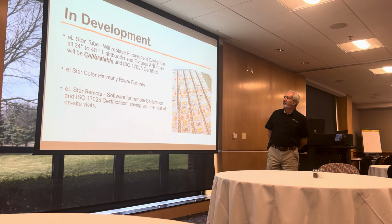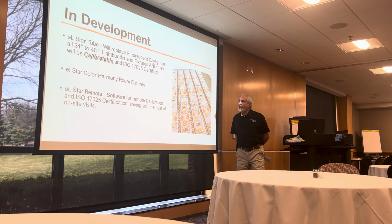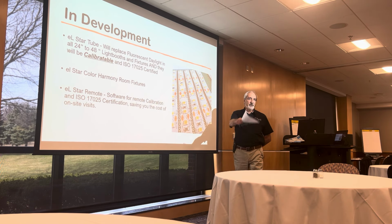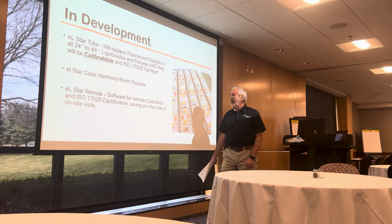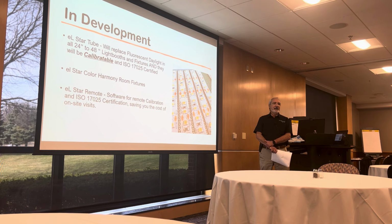And we're working on a couple of things in the future. The L-Star tube will replace fluorescent daylights, 24-inch and 48-inch light fixtures, and they will be calibratable, so you can get data on them. The color harmony room fixtures, Chris, we talked a little bit about that. These will be able to go into fixtures, and they just aren't going to be 2x4s sitting in the ceiling. These are going to be calibratable fixtures. And the last thing we're working on is software to remotely calibrate them. I would actually say eventually, that's a little bit down the line.